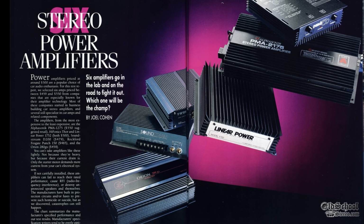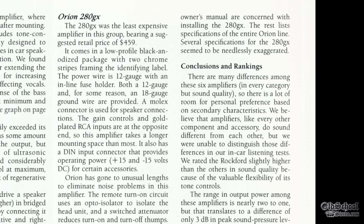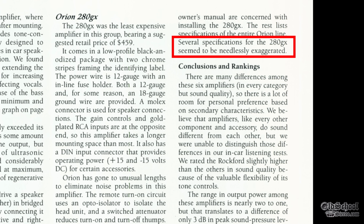In the article, they spent a lot of time talking about the EMI noise filtering of the power supply of the Orion 280GX, and they also commented several specifications seem to be needlessly exaggerated. 40,000 at 0 ohm. 0.